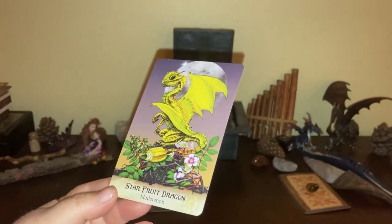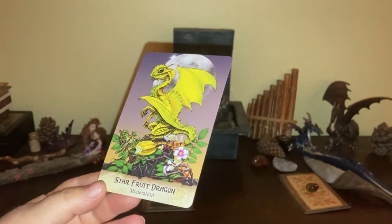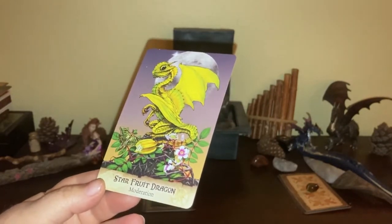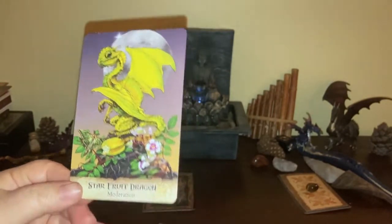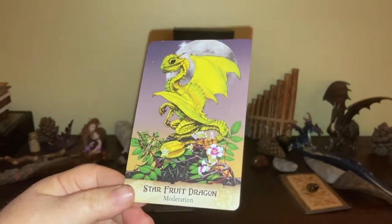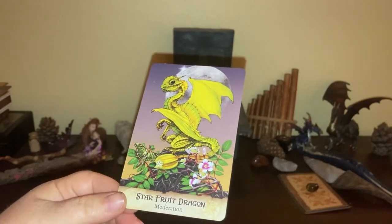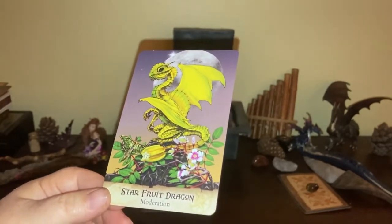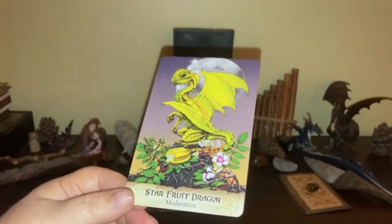It's saying relax, moderation, take your time, one step at a time, and that is perfectly okay. And that might also go for people that are worried that maybe a task they're on, or they need to do something for work or for school, or even in a relationship, where it's overwhelming or something. And it's telling you, the card, it is okay to take your time.